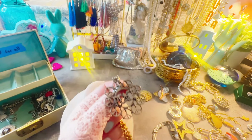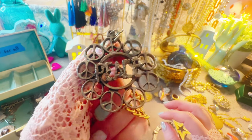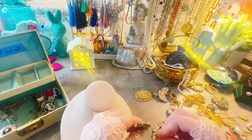Here is a peace sign, but it's actually quite hefty. I would say this is probably 60s. It's got some heft to it, and it's almost like cast iron. It's very heavy.